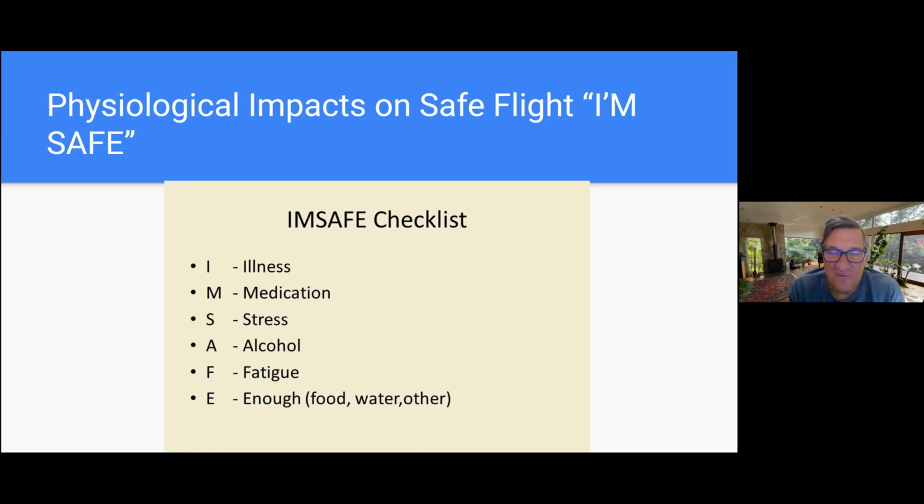Fatigue before you take off is pretty bad. But I've also noticed you can get fatigue while you're flying a glider cross country. If you really start getting tired, you need to go back. And then E: eating. You've got to have enough. I've also heard, don't fly when you're hungry, for gosh sakes. And then water, you've got to have a lot of water. So anyway, glad you put those on.